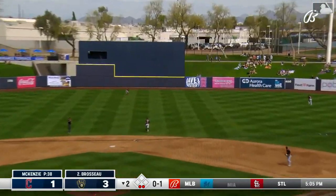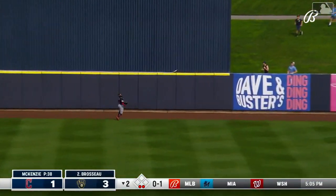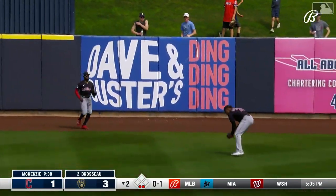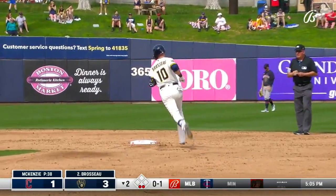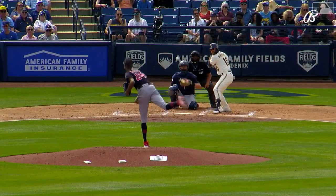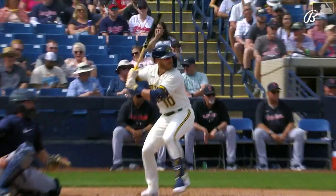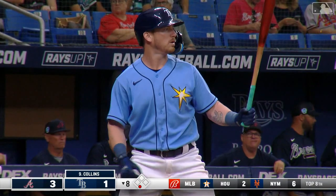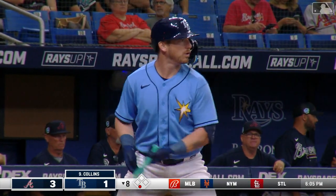Brasso to center field. Quinn back. Still back, and it is gone for Brasso. Number 3. Brasso not messing around today. Second pitch and this at bat, fastball up. Able to get enough of it, knocks it off the batter's eye out of center field. And Collins, the catcher now, hits.